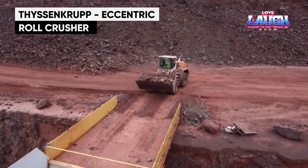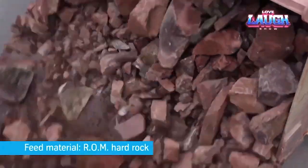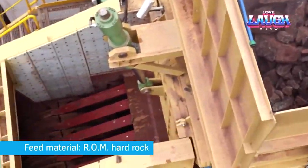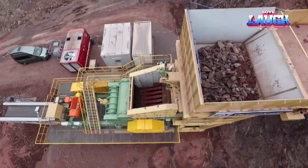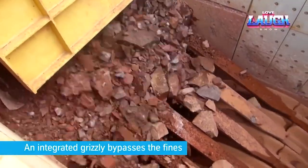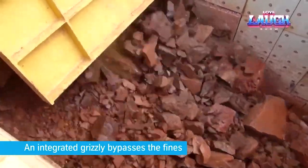ThyssenKrupp is a German multinational conglomerate company founded in 1863. The company is active in the steel, automotive, shipbuilding, and aerospace industries. ThyssenKrupp also manufactures a wide range of industrial machinery, including eccentric roll crushers. Eccentric roll crushers are used to crush hard rock and minerals into smaller pieces. They are typically used in the mining and aggregate industries.